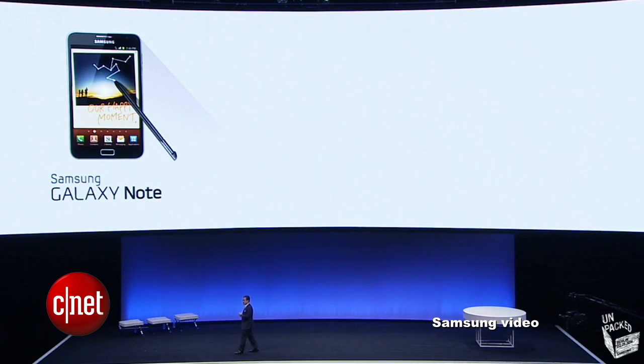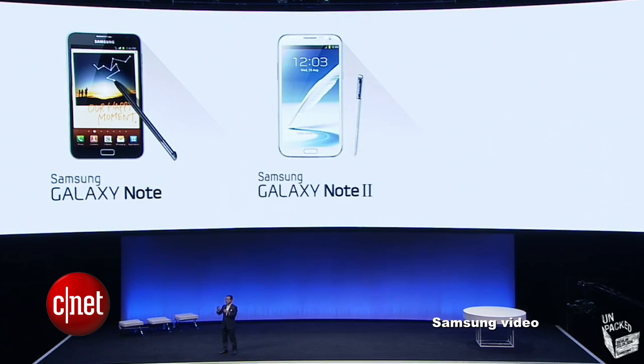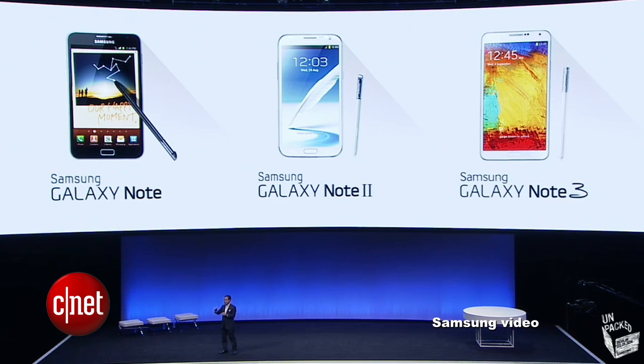When we're talking about bringing fresh inspiration in the industry, I cannot miss this opportunity to talk about Galaxy Note. We create this category. The original Note large screen and the iconic S Pen launched new standard in smartphone culture. With that progress in mind, ladies and gentlemen, let me introduce the next Galaxy Note.